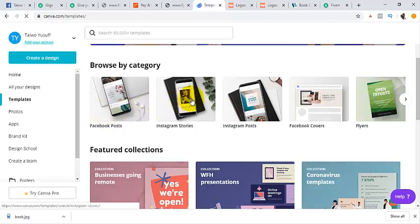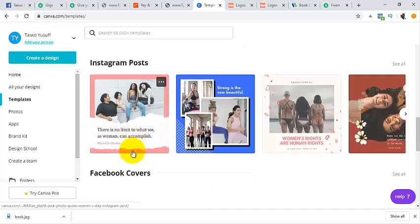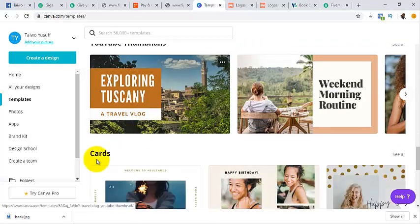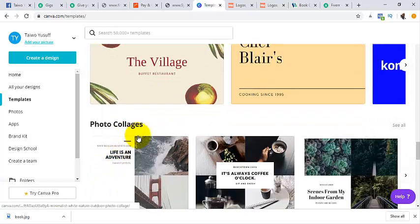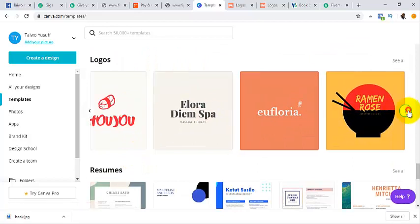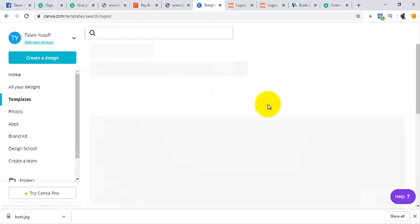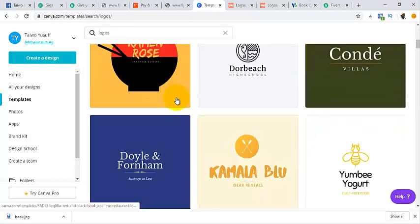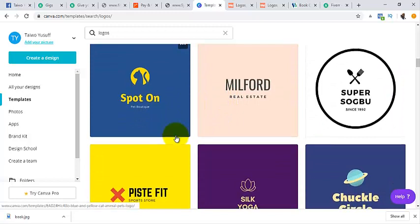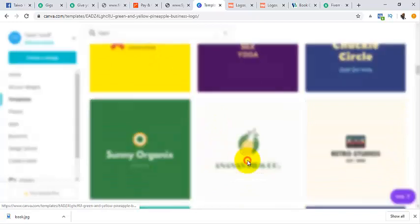We have Facebook posts, Instagram stories, Instagram posts, Facebook covers, flyers, stories, a lot of designs, presentation, YouTube channel, cards, business cards, a lot of things here. Then logo as well. So let's take logo for instance. Now we can select a template if you like any one of these. Let's click on see all and scroll down around here. Okay, something like this. Let's select this.